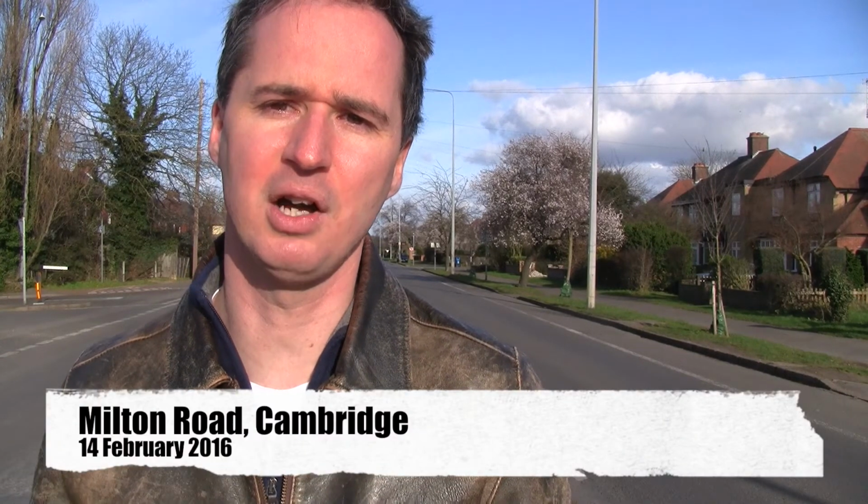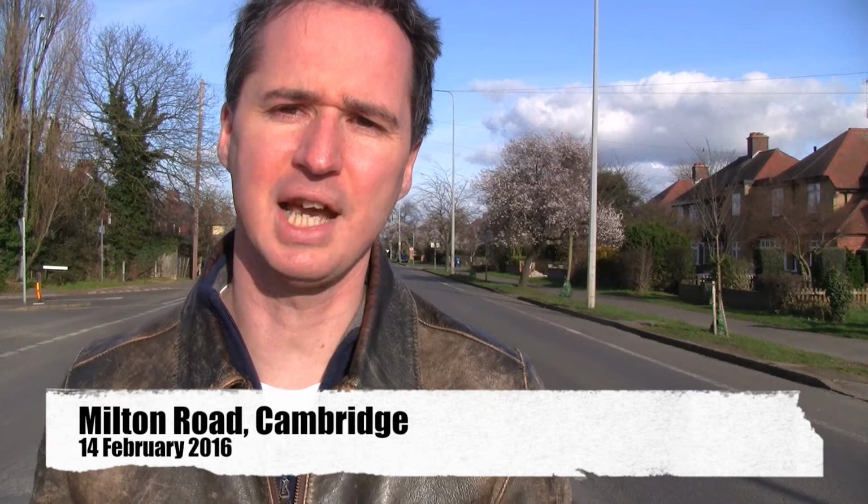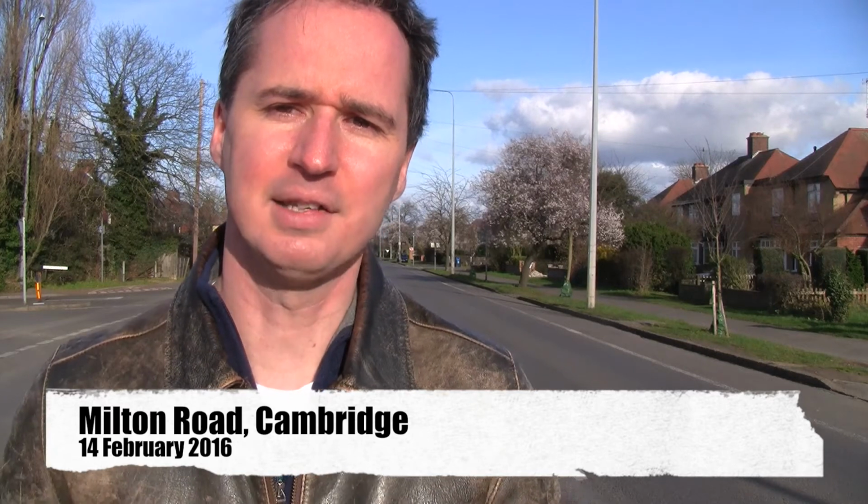I'm Richard Taylor and I'm here on the road I live on, the cherry tree lined Milton Road in North Cambridge. This is the road which connects the science and business parks and the site of the new North Cambridge station with the city centre. And it's a very important road and a key road for Cambridge. Now, central government has decided to invest in Cambridge and our local councils have decided to put £23 million of that money into this road.